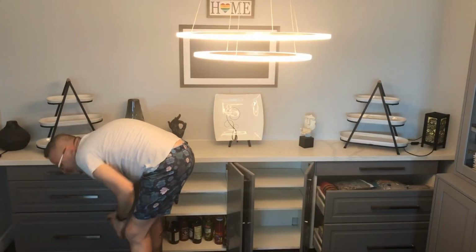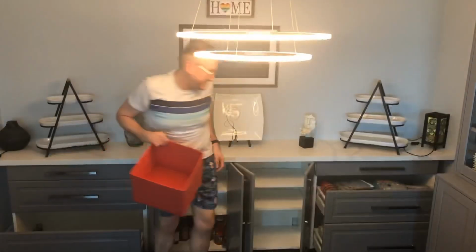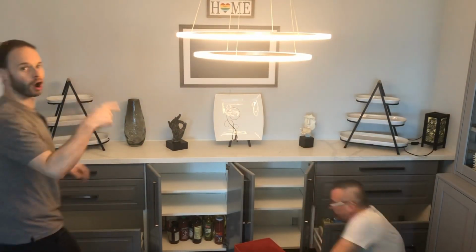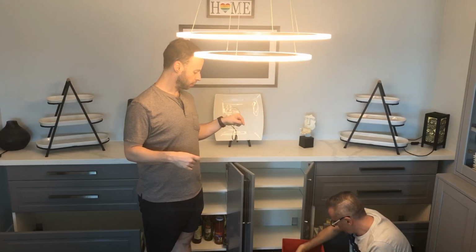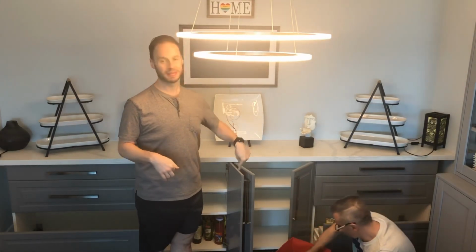Oh my goodness. They fit perfectly. This is awesome. So that'll be helpful down here. This is total help for down here. Because what we're doing is all these Ziploc bags that we have, instead of having them all over the place, which is what was happening in the store, it kept falling behind. We're now going to use these bins to make sure that they stay.